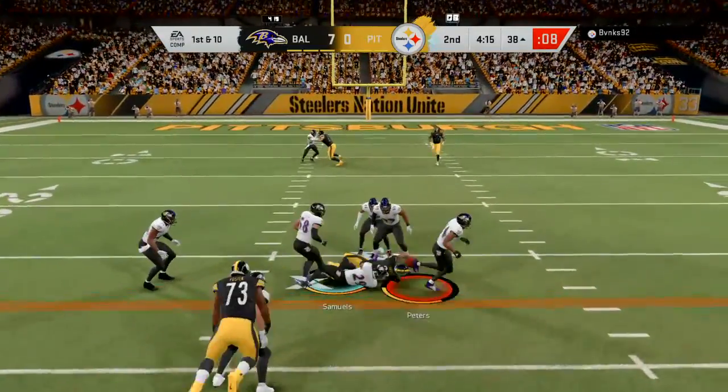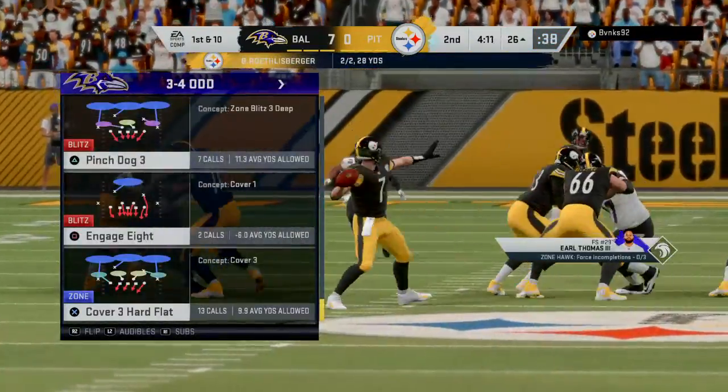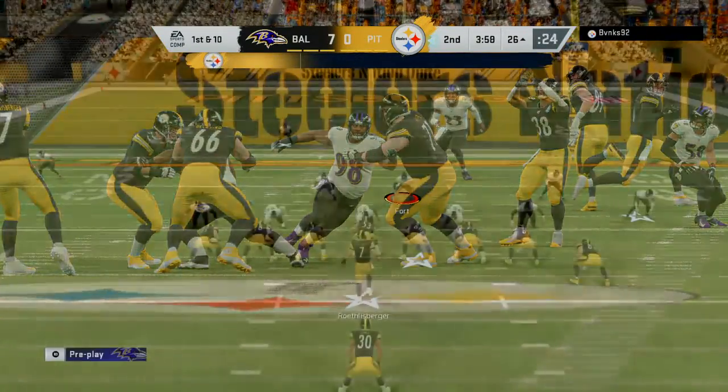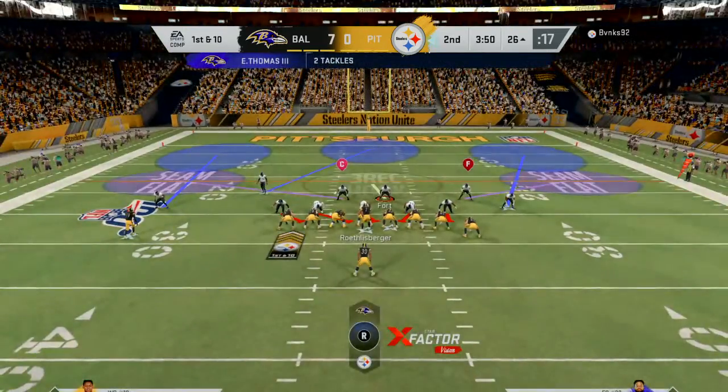Here's a throw that's taken in out of the backfield. And he works it past the 30, keep playing, almost to the 25. Steeler first down on the pickup of 11 yards. Let's go, D. Big series right here.